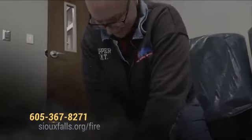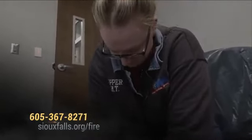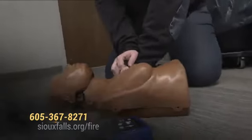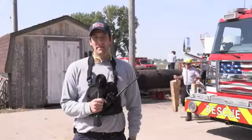All of the information can be found at Sioux Falls Fire's website at siouxfalls.org/fire, or you can contact me directly at the fire department, 605-367-8271.